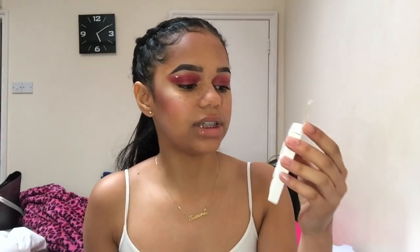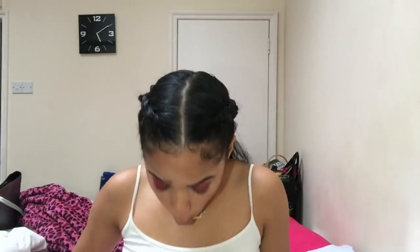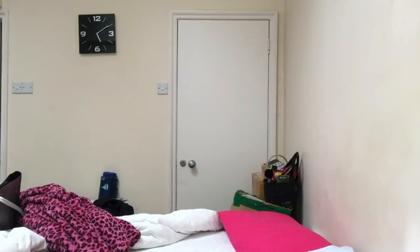Now it's time to put on my lashes. So the lashes I'm gonna use are these Primark Iconic 3D Iconic eyelashes. They're £2 and yeah, these are my favorite lashes ever. Oh my god, no.